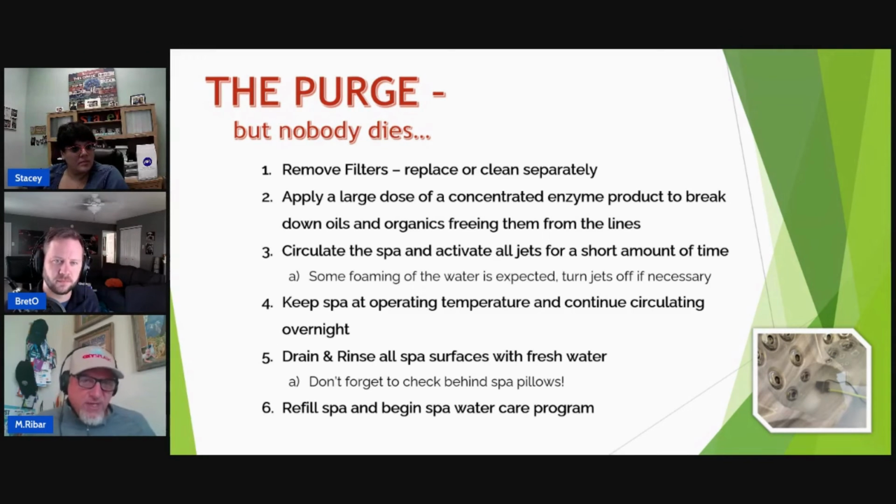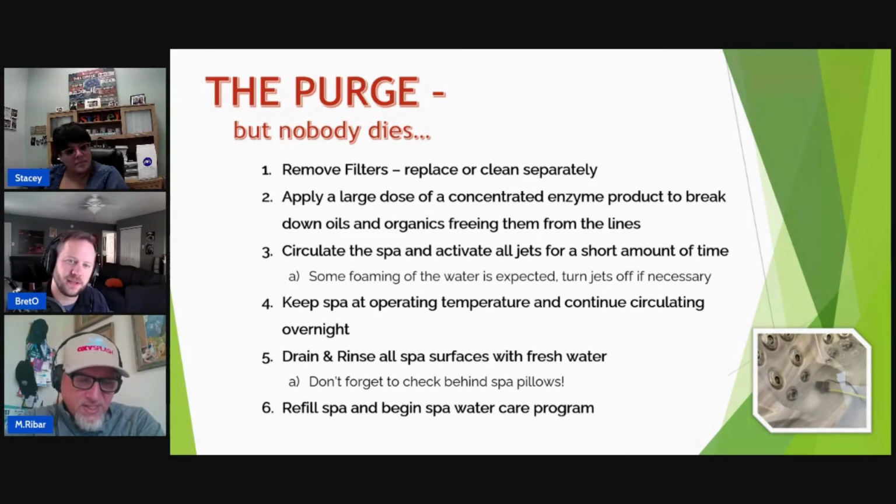So how do you do that? Well, you can use an enzyme product, specifically Ezyme Pro, because it's made for this kind of thing. An enzyme product is meant to break down those oils. It's a lot like putting enzyme down your sink or down your toilet for septic systems, right? You do that because it breaks down all that stuff.